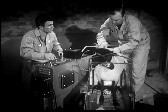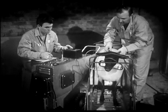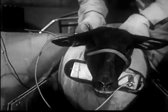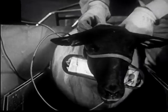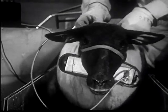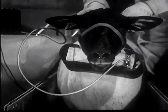Radiation instruments are used to measure to what extent the material is being retained in the bodies of the sheep. Since much of the radioactive iodine is deposited in the thyroid, it is this area that is first tested.